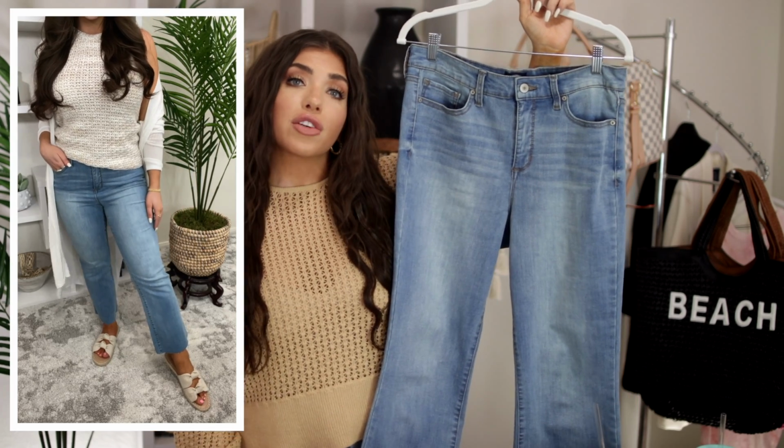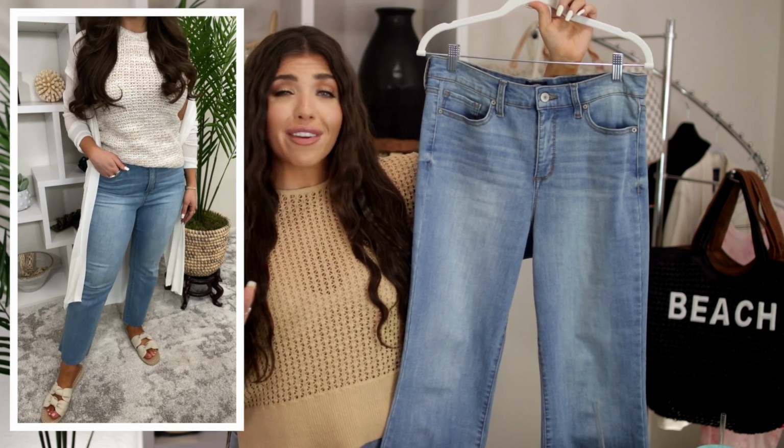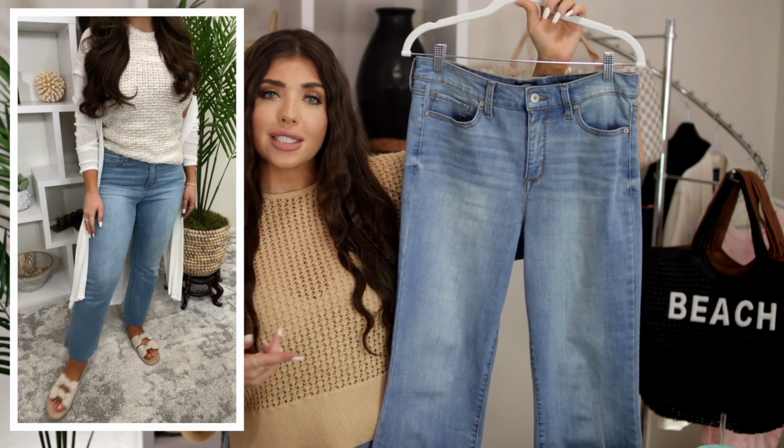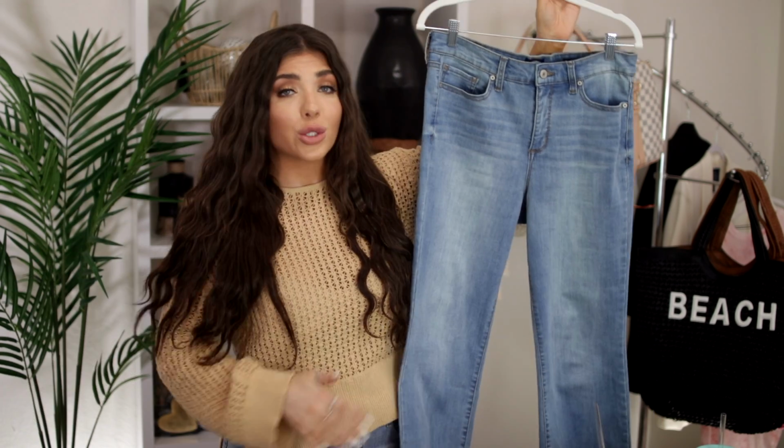I have last year's version of this and I wore it with sandals, heels, wedges. It goes with everything. It's easy to dress up or dress down. It does have plenty of give, and I love the slight flare at the bottom. I think it's an ultra flattering style.